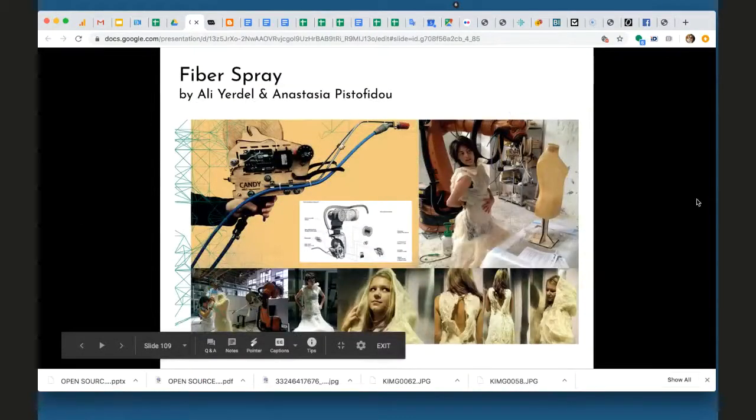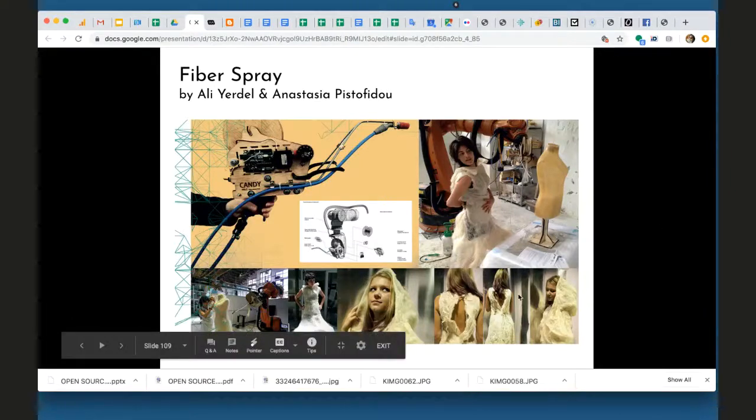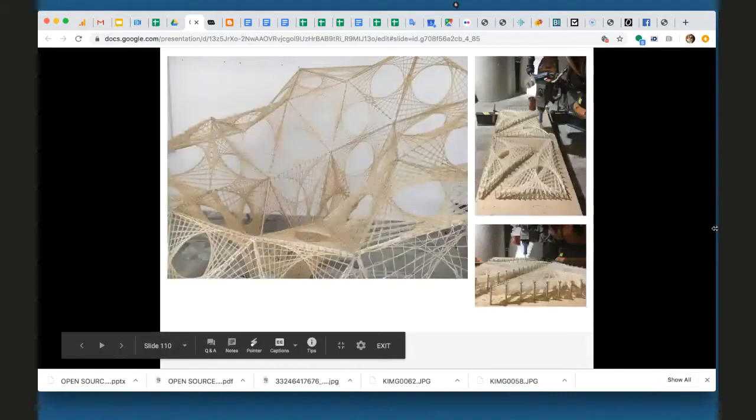Fiber spray by Ali Yerder and Anastasia. They were also producing clothing, or fashion on the fly, by spraying thread into a material. I think Anastasia can explain the process better than me. But it's again a totally different approach from the traditional one.